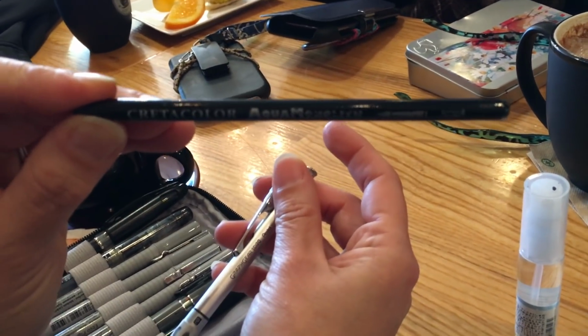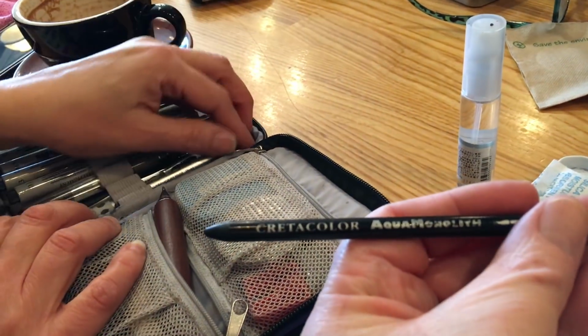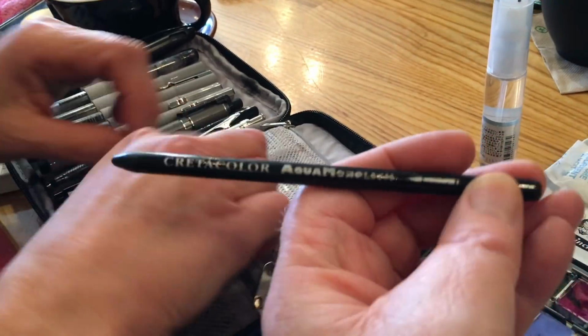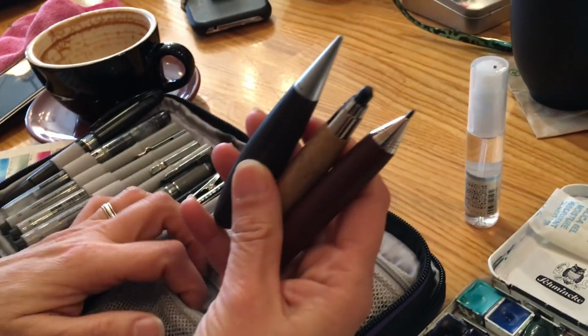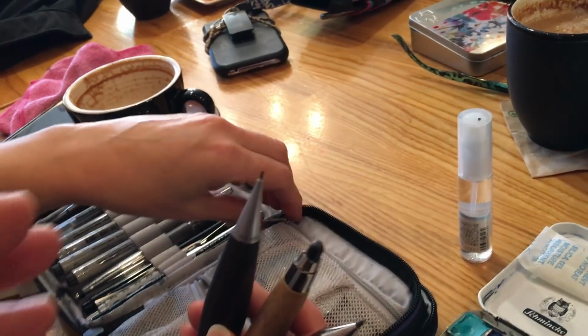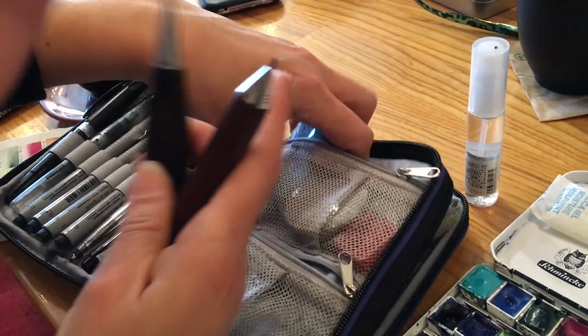What is this pencil? It's water soluble, so if I want something to bleed, I just switch to that. I prefer pencil way more than ink, so I use different clutch pencils, different sizes. Look at this big one. It's nice. What is this, Chris?